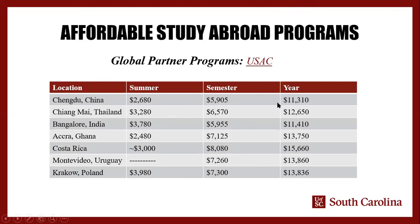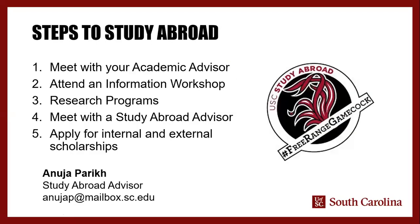For USC specifically, I'm pretty sure most students end up paying somewhere in that 11 to 12,000 range for a semester here at USC. So you could actually spend an entire semester or an entire year abroad for that same cost as a semester here in Columbia. So you could actually end up saving some money if you go abroad in some of these non-traditional study abroad locations. So, steps to study abroad.